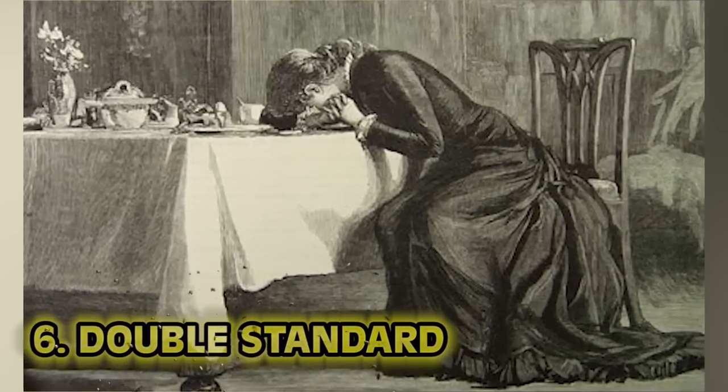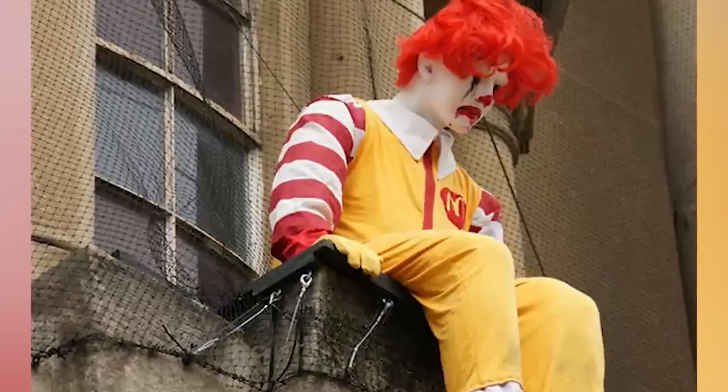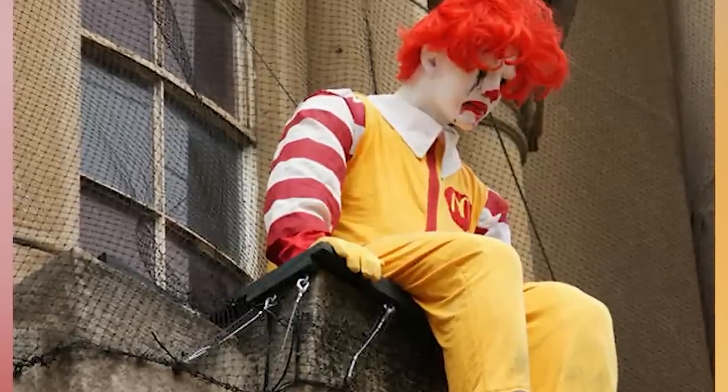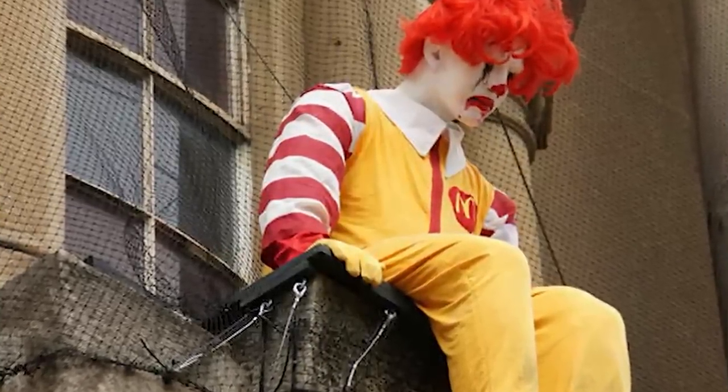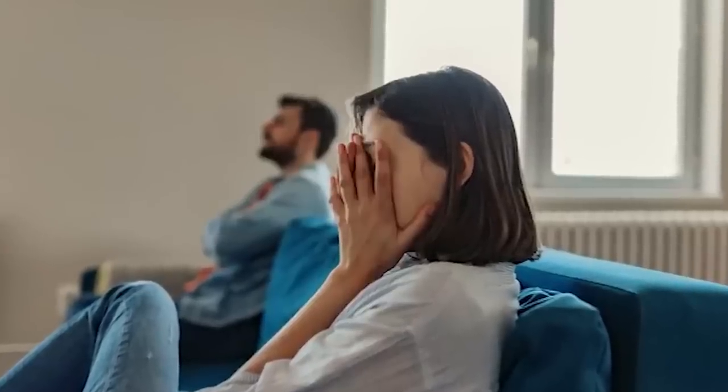Number 6, double standard. Divorce sucks. It's no fun. The person you once loved and cherished is now the villain in your story. I love McDonald's and I don't ever want them to be the villain in my story. I love you guys. Gotta get those Happy Meals. Divorce is something that isn't new. Honestly, it was probably invented the second after marriage was.